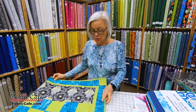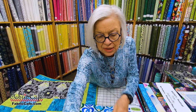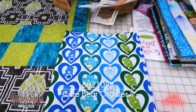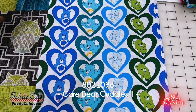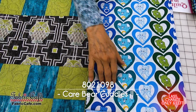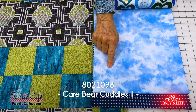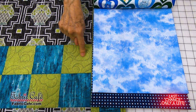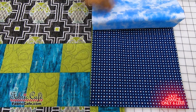Oh, we have one more on Checkmate. This is a different fabric, but would look really cute in the Checkmate as well. This one is the Care Bears, and you will cut this. The wide strip will go here. That's your focus fabric. Then you have 2 remaining. You pick out your lightest for your number 2. That's going to go in these squares. And the darkest will be your number 3 fabric.